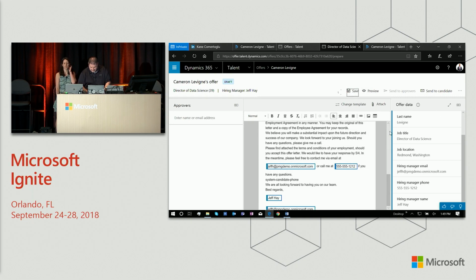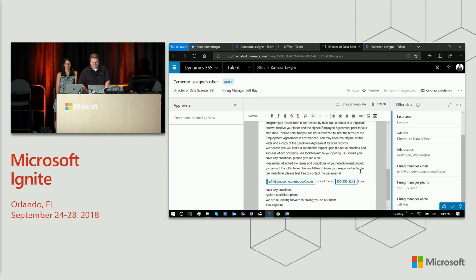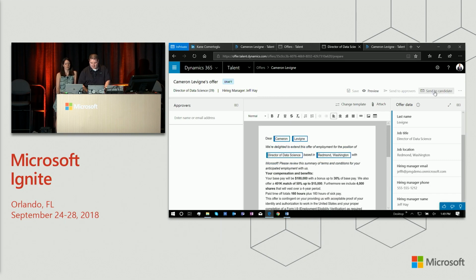All right. So not all tokens have to actually be coming from the structured data. You could actually create a library of additional information that you have to fill out that's particular to this offer that you're sending out. So we'll go ahead and send this to the candidate.